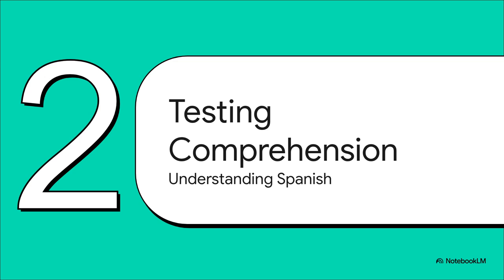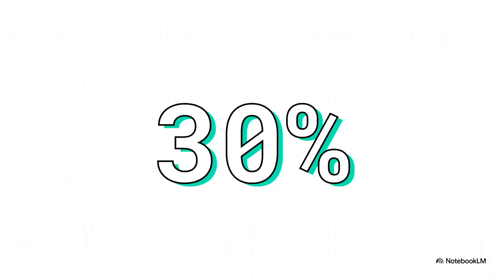Okay, moving on to the next big chunk of your grade, testing comprehension. This part, worth 30%, is all about the other side of the coin. It's not just about what you can say, but what you can understand when you hear or read Spanish. 30%. So yeah, it's a really significant part of your grade. It just drives home the point that being a great communicator isn't only about talking. It's about being a great listener and a great reader too. Both skills are absolutely fundamental.